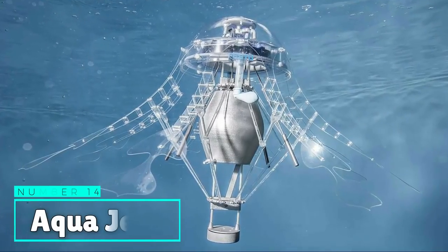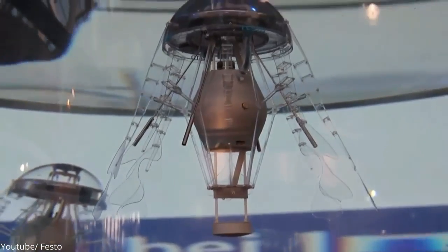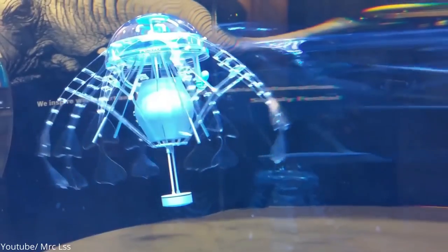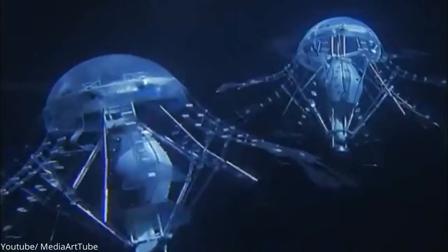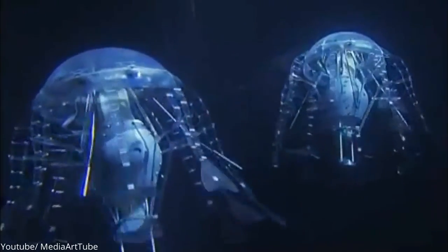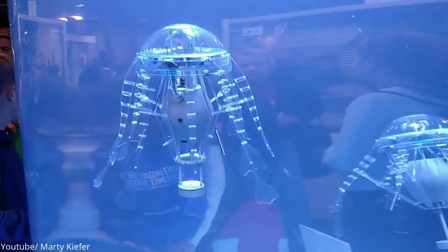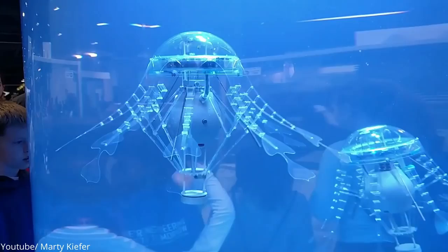Number 14. Aqua Jelly. Aqua Jelly is simply an artificial jellyfish complete with a transparent outlook. Its exterior is made of LED lights and 8 tentacles, while its interior consists of a navigation system, 2 motors, lithium-ion battery, and several sensors that help control its movements. Aqua Jelly also boasts of an intelligent system that helps it respond and adapt to external environmental changes.